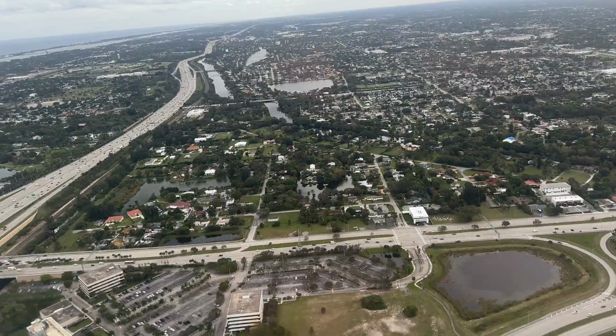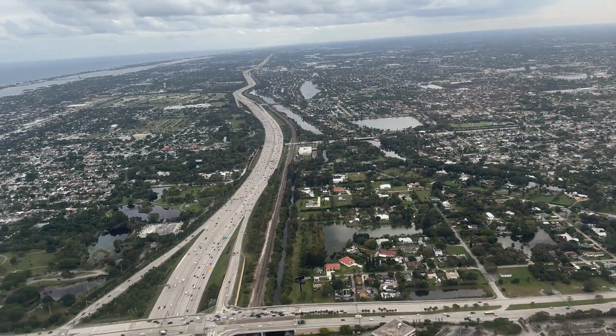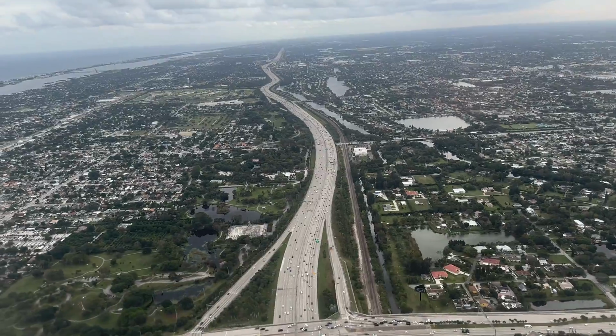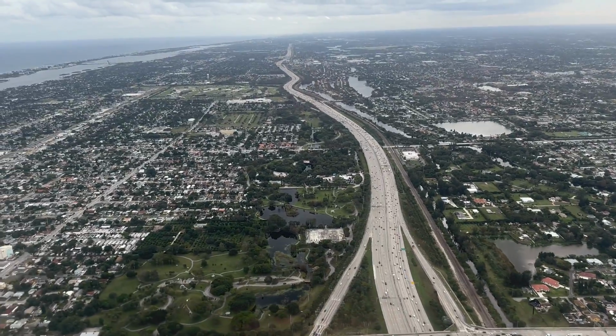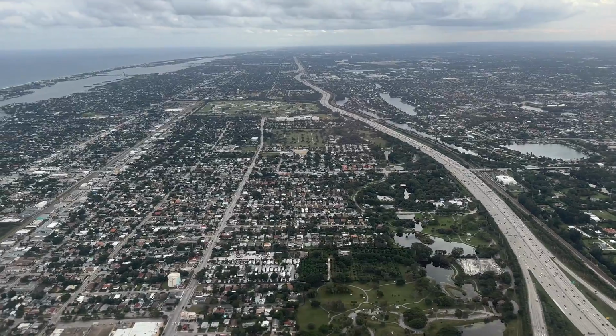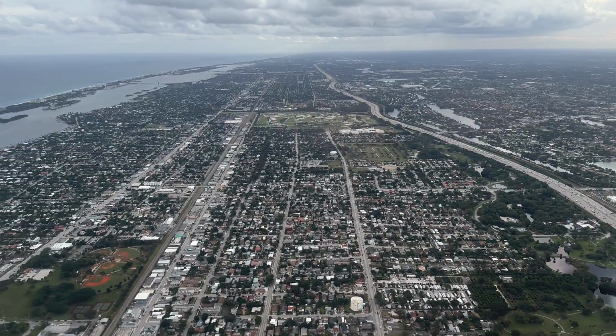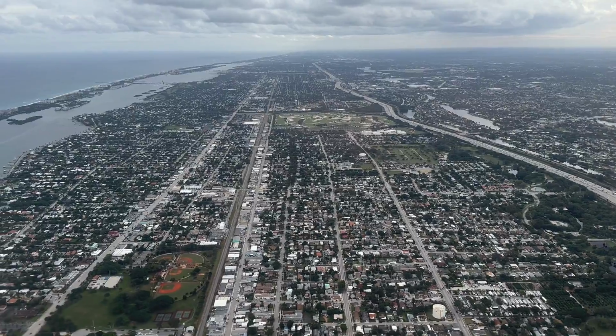We're leaving airport property and are about to cross Interstate 95, which we'll see once again on final approach to LaGuardia. Yes, we could have taken I-95 to New York, but why would I do that when I can fly? We're paralleling Southern Boulevard, looking to the south at mainland Florida at the southern part of Palm Beach. Just beyond that is Lake Worth Beach.